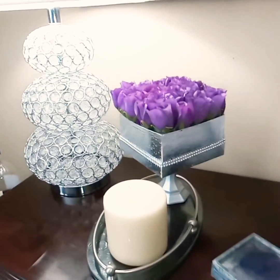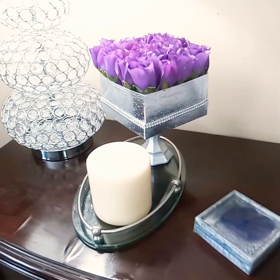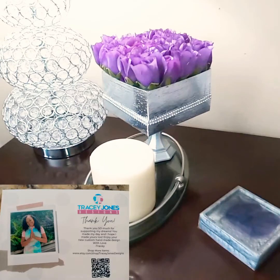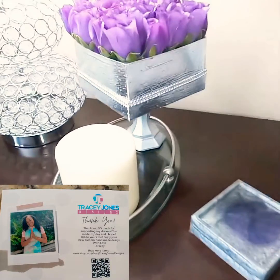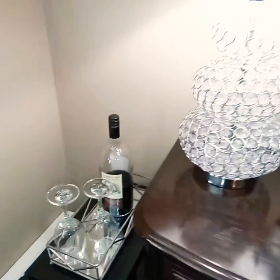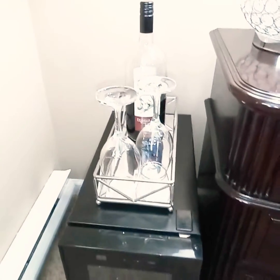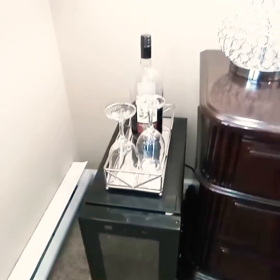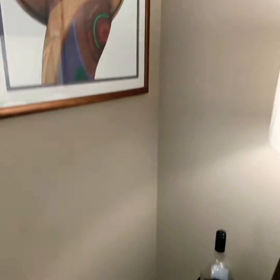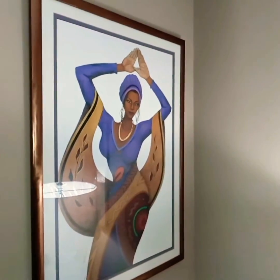And again, I have the custom-made coasters made by Tracey Jones Designs. She has an Etsy shop, and I will link that down below. In this corner, we have our mini fridge and bar area. And a beautiful piece of art that belonged to my mom.